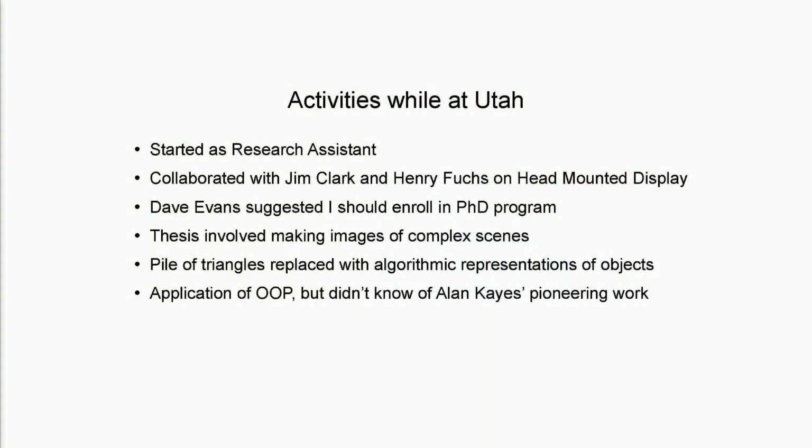Activities at Utah. I started as a research assistant. I didn't come as a PhD candidate at all. While I was there, I project managed the university's end of the building of the first random access frame store, which we had installed, and also a hardware matrix multiplier for the computer system that drove the head-mounted display and the Watkins box, the scanline renderer. I collaborated with Jim Clark and later Henry Fuchs on these projects and got to know them much better. And then Dave suggested maybe I should enroll in the PhD program. So I said, sure, that sounds good.